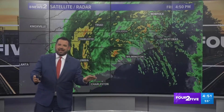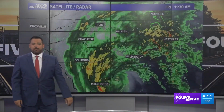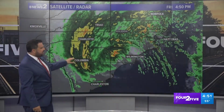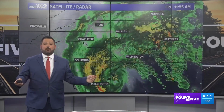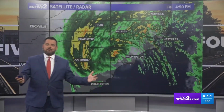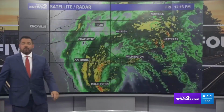This is a bit academic here, but they're actually no longer considering it a tropical system. As it moves inland, away from its water source, they're going to consider it a post-tropical low. You don't need to worry about that. It doesn't impact our forecast whatsoever. We're still expecting gusty winds to continue through the rest of the evening.